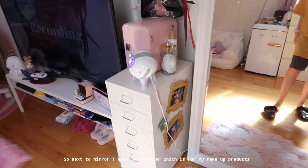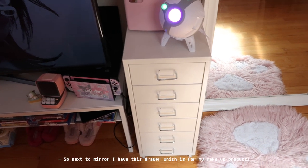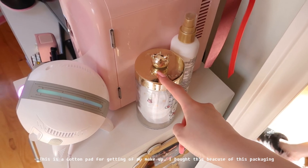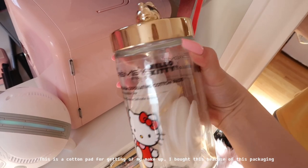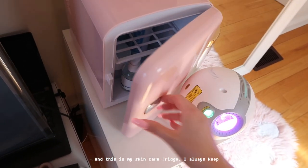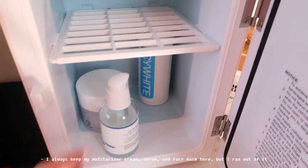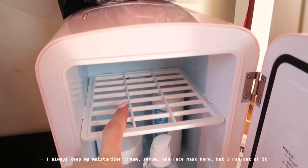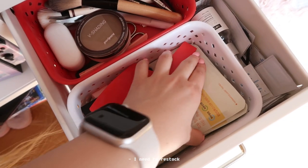So next to the mirror, I have this drawer, which is for my makeup products. This is a cotton pad for taking off my makeup. I bought this because of this packaging. Hello! And this is my skincare fridge. I always keep my moisturizer, cream, serum, and face mask here, but I ran out of them. I need to restock.